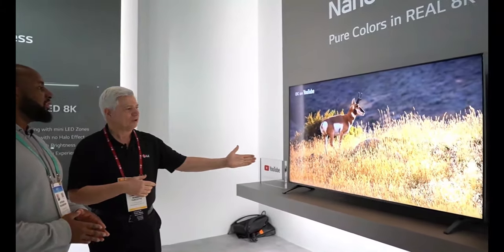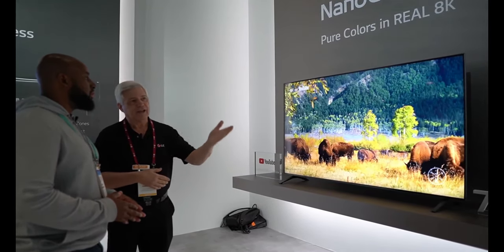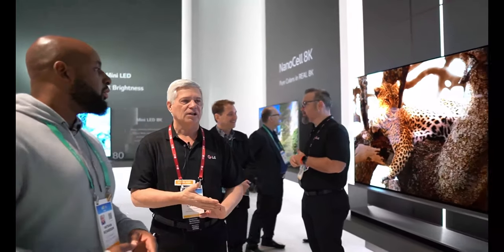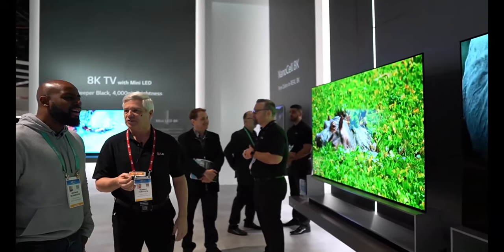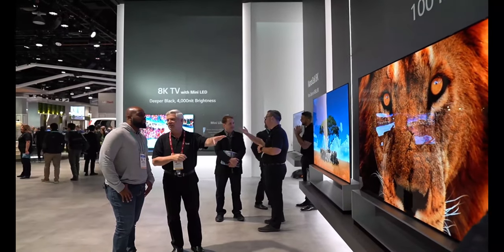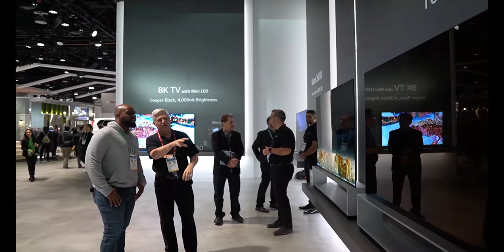Now this is still one of our LED TVs, our NanoCell TVs. And over here, this is really what I want to show you. Because these are our OLED TVs. Now with OLED, if you're familiar with that technology, that's where every single pixel in the TV is its own individual light source. So you can see how clear it is and sharp.